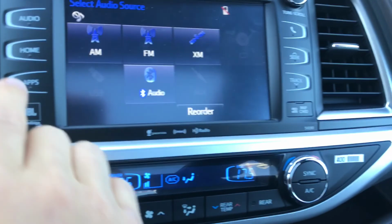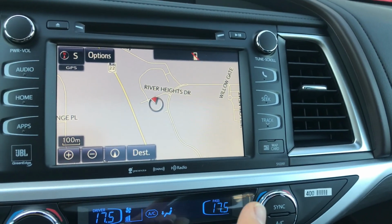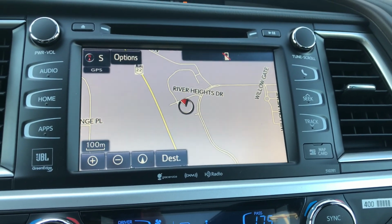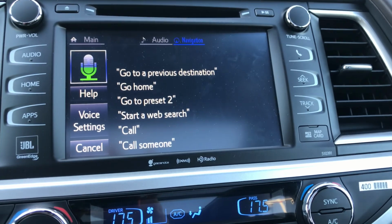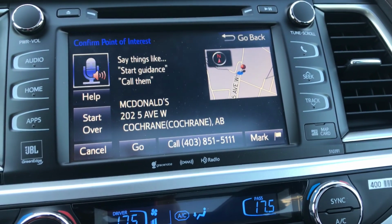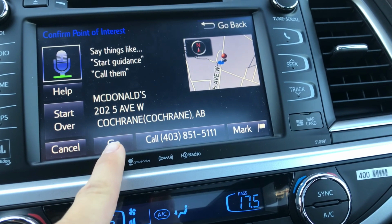The navigation system, I'll go home, we'll click navigation system. This is a super easy system to use. Going back to these buttons right here, I can talk to it, or I can do it all manually. So if my passenger wants to do it, or I can do both. So I'll do both in this case. Find McDonald's. Which POI would say go there or something like? So I can call it, I can mark this as my favorite destination, or I can just hit go.